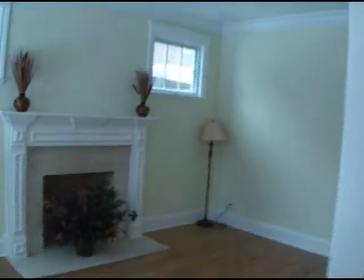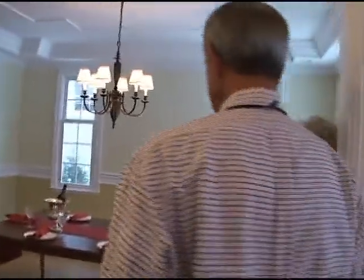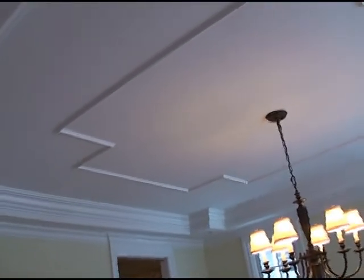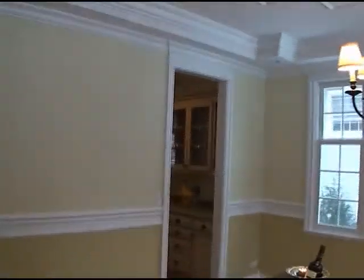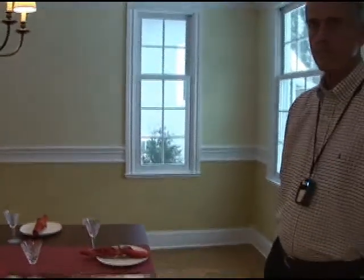So the classic center entrance floor plan, it appears. Exactly, right? This is the living room over here to your left. Stone fireplace, the dining room's off in the other direction. Again, I don't know if you can get it on film or not, but one of the things that we try to do is very extensive use of moldings, something you tend to see in very high-end homes. And the wainscoting is something you don't see in all the new construction homes either.